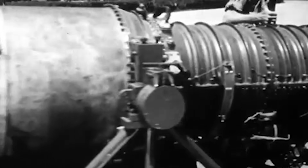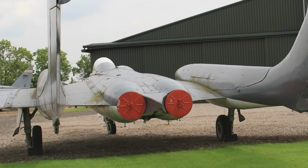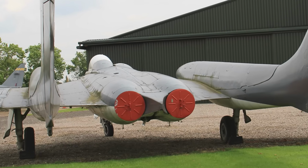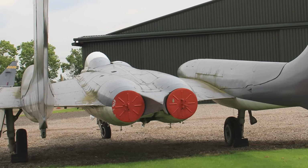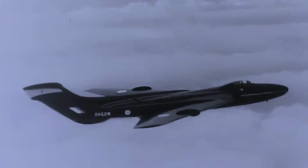Powering the DH-110 were two Rolls-Royce Avon RA.3 turbojet engines, each capable of producing 6,500 pounds of force of thrust. These engines were housed in the central fuselage, with intakes on either side of the cockpit and exhausts beneath the tail booms. This twin-engine configuration provided the necessary power for high-speed flight and offered a measure of redundancy, characteristic of aircraft used in overwater operations.